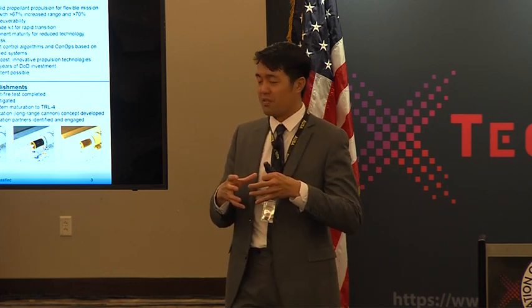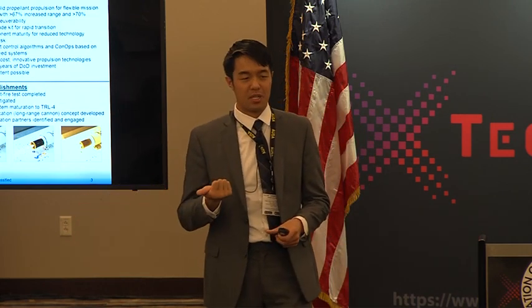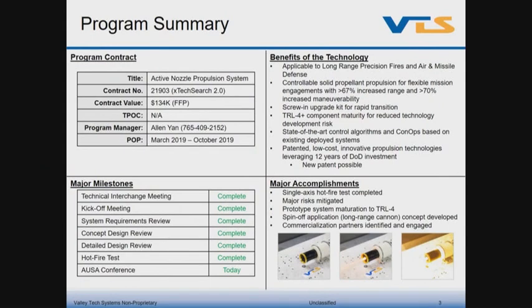We're enabling that through lots of mature technology. Over the years, we've matured our component technology to TRL4 at a minimum. We're also bringing a lot of state-of-the-art control algorithms and software technology, as well as a small patent portfolio that leverages, again, lots of SBIR data rights and 12 years of DoD investment. Having said that, as a result of this demonstration, we realized that cost is a huge issue for the Army. And so we came up with a very clever way to get around the precision requirements that is typically needed for controllable solid propulsion. That may be a new patent that we're going to look at after this, or we may just keep it proprietary depending on how things go.